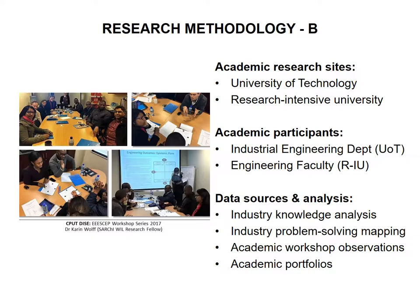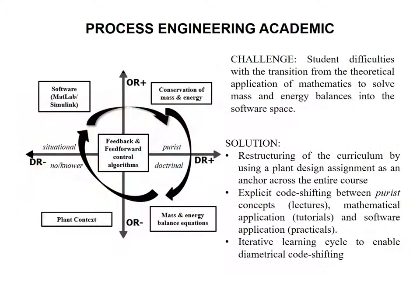The first case is that of my colleague, Lydia Orette, who's also presenting at this conference. She observed the difficulty students experience in her process control subject when they move from the theoretical application of mathematics to solve mass and energy balances into the software space. In other words, their problem lies in shifting to the left-hand side of the plane. At traditional research-intensive universities, we find much of the curriculum on the right-hand side, the principles and procedures, and then the sudden shift to design or capstone projects located on the left-hand side.